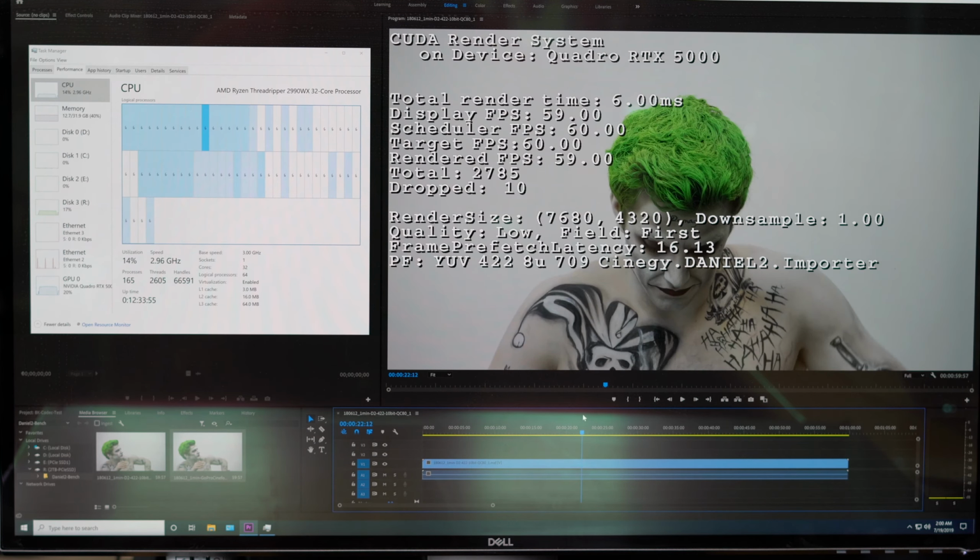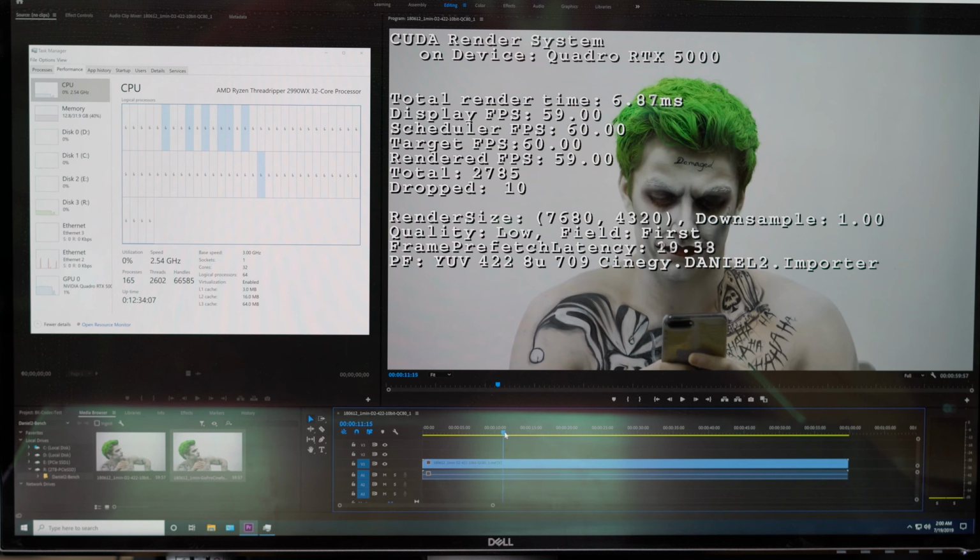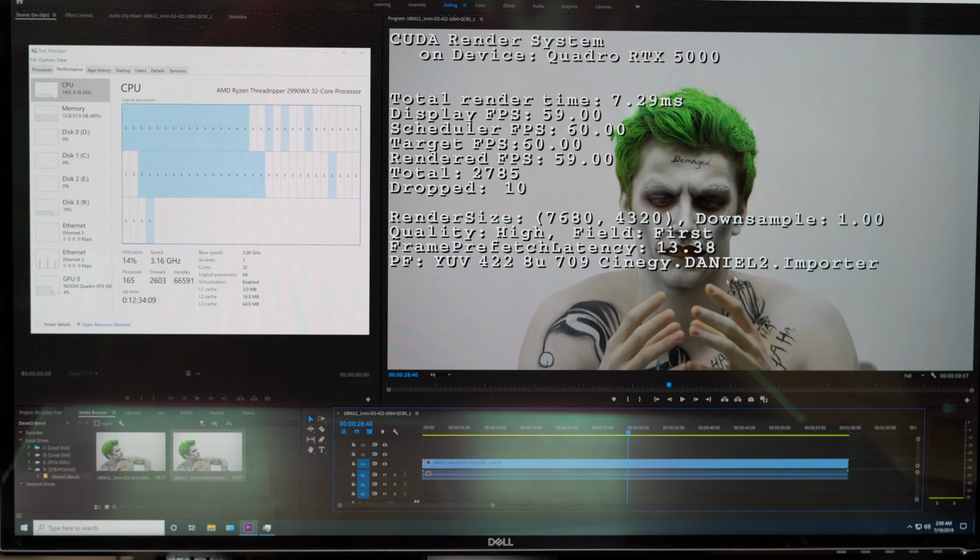So in other words, if you see the load here, you can do this even with a lesser machine and still have loads of headroom. What does this mean for 4K? Of course, you're laughing. You're absolutely laughing. The secret here, of course, the big secret here is the Synergy Daniel2 codec that is being used to make all of this possible.